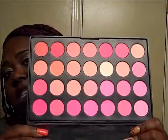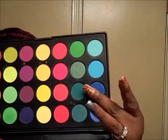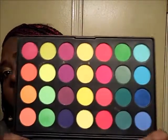If you guys want to see what they look like, here's the blush palette from eBay. You don't need it. Go ahead and get you some La Femme blushes. The 28 Neutral palette has a lot of MAC dupes in it, but it's not worth your time or your money. And this Neon palette that everybody was raving about, waste. However, this color in the Neon palette is a nice little blue. But other than that, all the rest of them. I have better neons in the palette I'm getting ready to show you here.